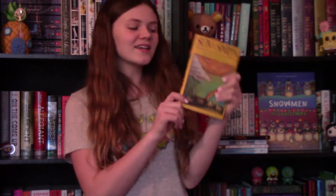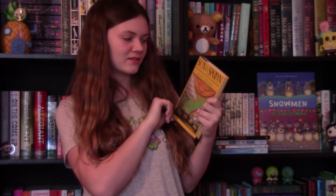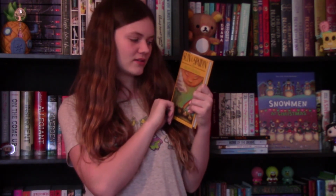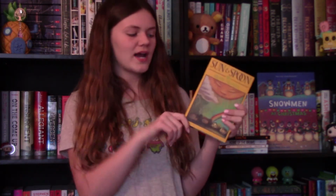Okay, the last book on this list is Sun and Spoon by Kevin Henkes. It's either Hanks or Henkes or something. But I used to love this book. I did it for a school project. We got to pick our own book, and we had to describe it and explain what it's about in front of the entire class, which is something I don't like doing. I don't like presenting.